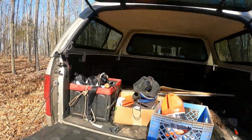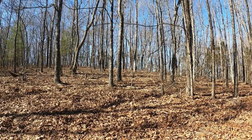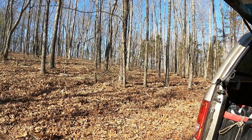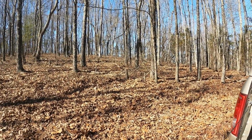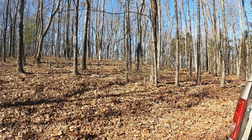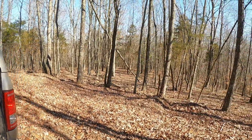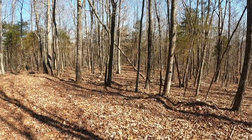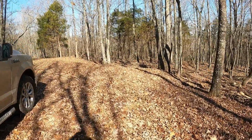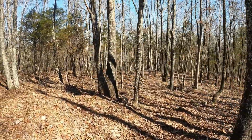Well, I got a few more little saplings down up through there. I cut more than I was anticipating, but that's all good. But as the process goes, I got a tree down, a little limb, and I was cutting it up, and underneath those leaves was a rock. So that dulled my blade. Had to sharpen it, refuel before I headed all the way back down that big hill.